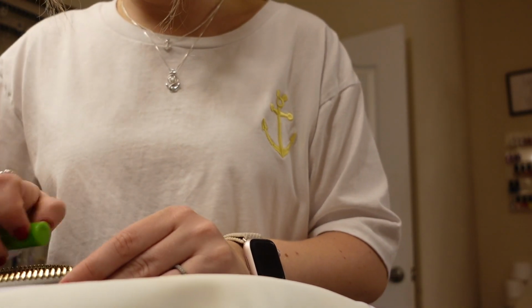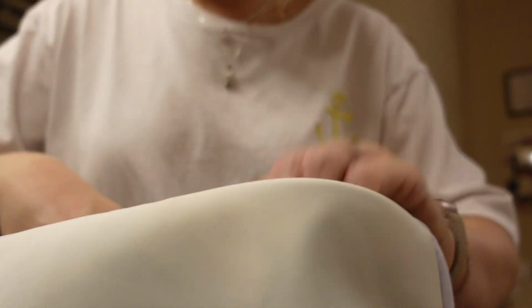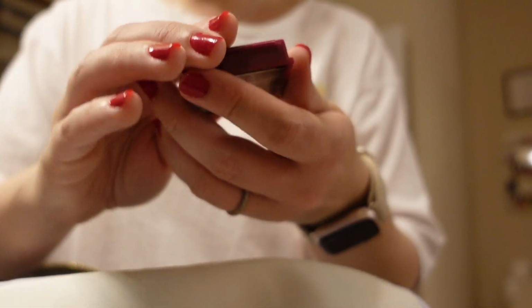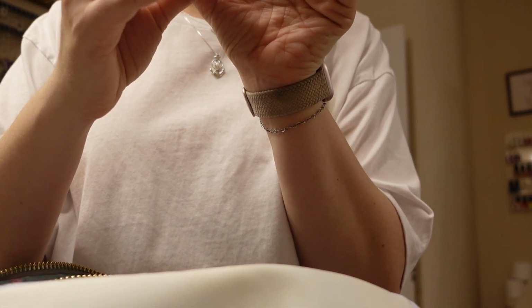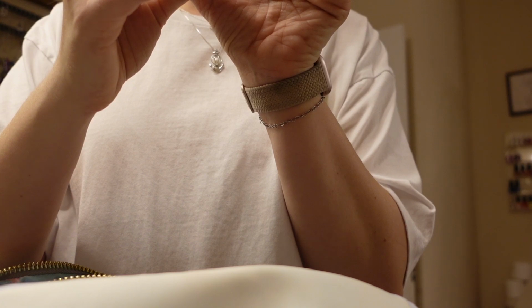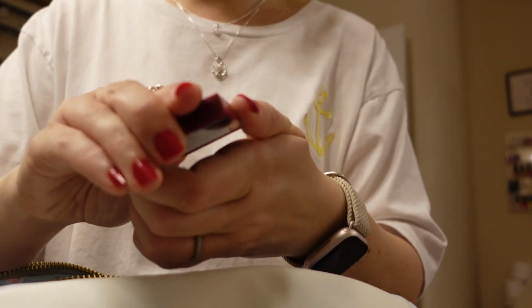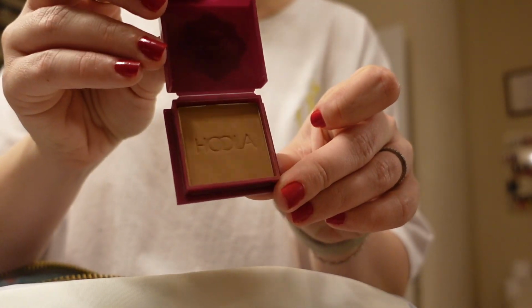This is so early 2000s. Cracks me up that I'm still using that. And then for lips, oh, I might take my contour as well, might as well. I have this itty bitty little Hoola contour. I think it's in the color, like the original one that made them popular. Oh my gosh, it doesn't even say on here. I don't even know the name of it. But it is perfect for me and my fair skin.